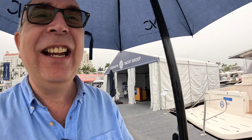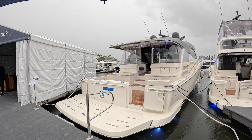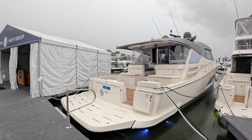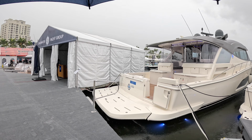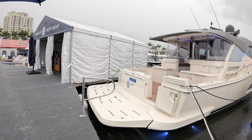Yes, we all know why. It is chucking it down, but it does mean that we get really, really good access to this Riviera 645 SUV because we always have a queue of people waiting for me to finish. Today, we've got this place to ourselves. Let's go and have a look, shall we?